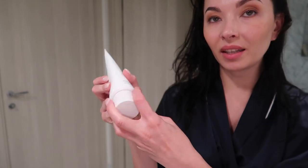So now the hair time. And a little bit of moisturizer on my leg because I was at the pool and my legs are suffering.